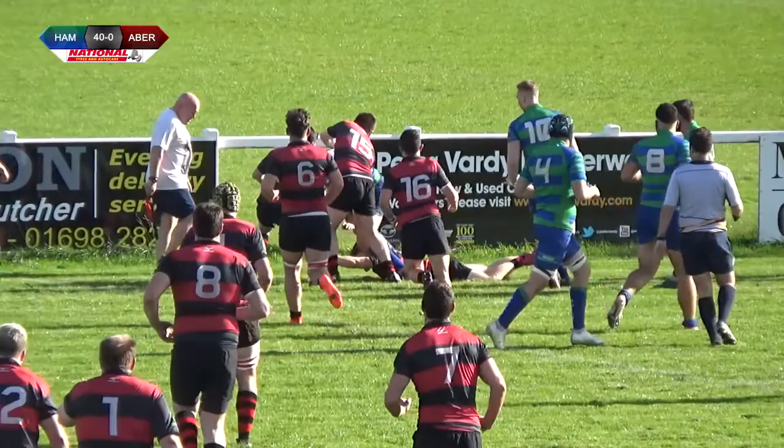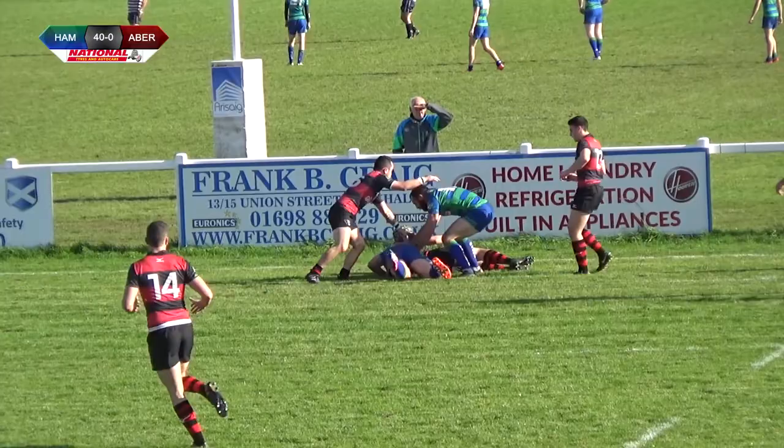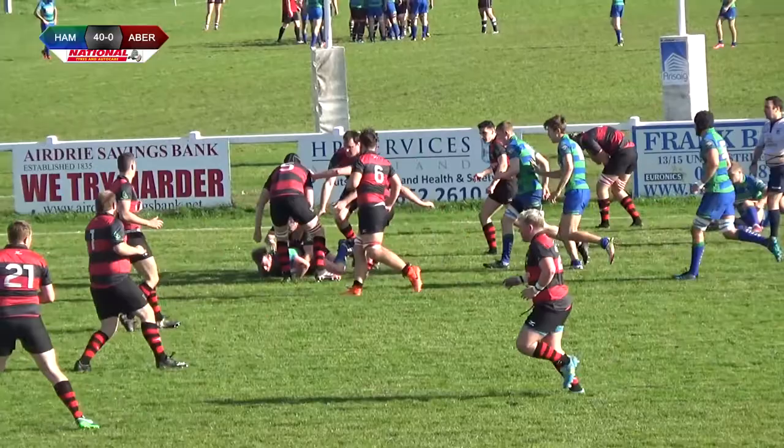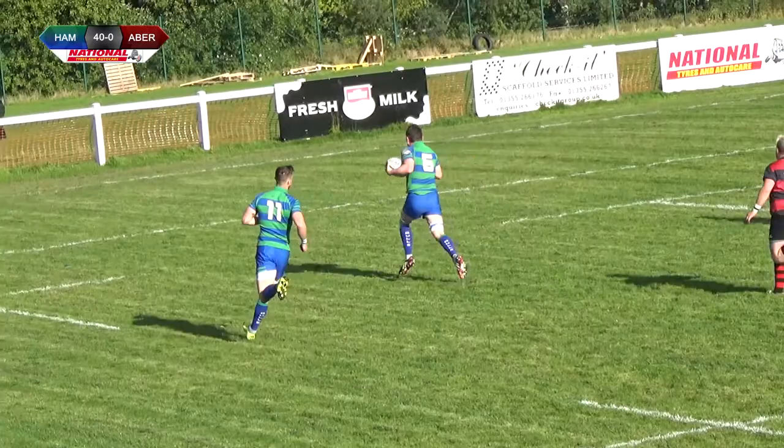Hands up! And Hamilton have turned it over. Through the middle! Through the middle! He shrugs off one. He's looking for the pass. He's held up. It's a good defensive tackle. Advantage, high tackle! Hamilton have the numbers to support him. They're going to go out the other side. Advantage over. They're going to get another try. Gregor Bodie with his second of the game.